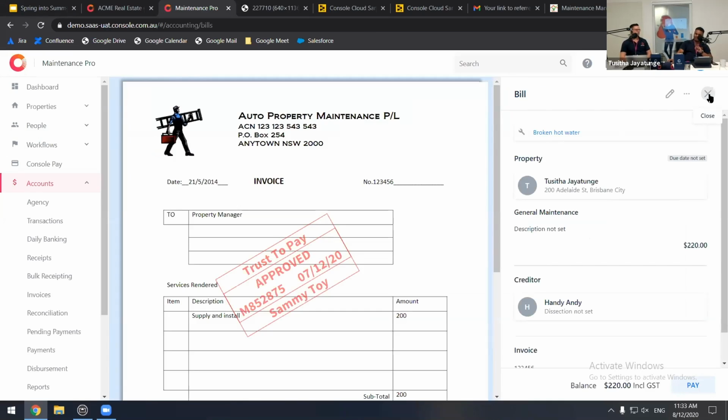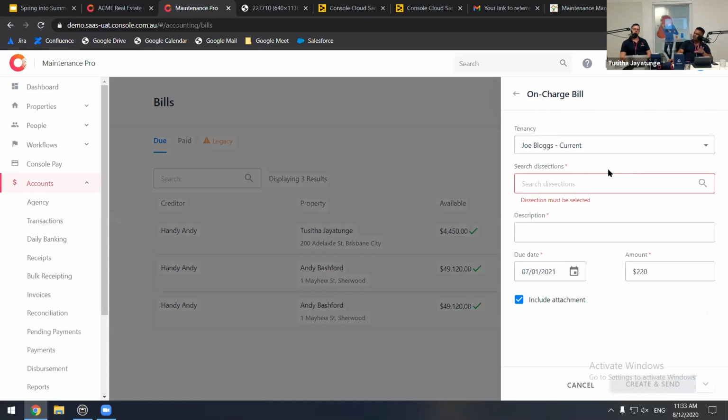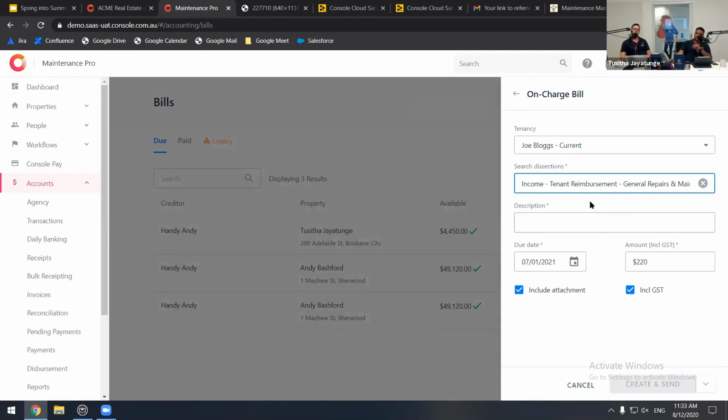One of the other major improvements that we've also added is for every single bill that you add into the system now, you can on-charge these bills to the tenant, which is something that we couldn't do previously. You'd have to go and create a tenant invoice manually and then put the details in. Whereas right now, I can actually send this bill off to the tenant, put in the correct dissection. Let's say this is for tenant reimbursement for repairs, and send that off to the tenant, which will basically create the tenant invoice as well as attach a copy of this bill. So it's just a massive time savings, because we know that more than 40% of your bills are generally on charge to your tenant. So you no longer have to create a separate invoice to do that. You can just do that in one step. Great.